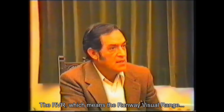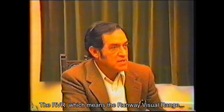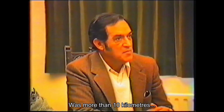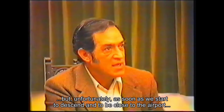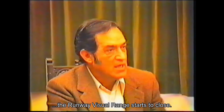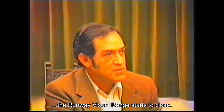RVR reading. The RVR, which means runway visual range, was more than 10 kilometers. But unfortunately, as soon as we start to descend and get close to the airport, the runway visual range starts to close.